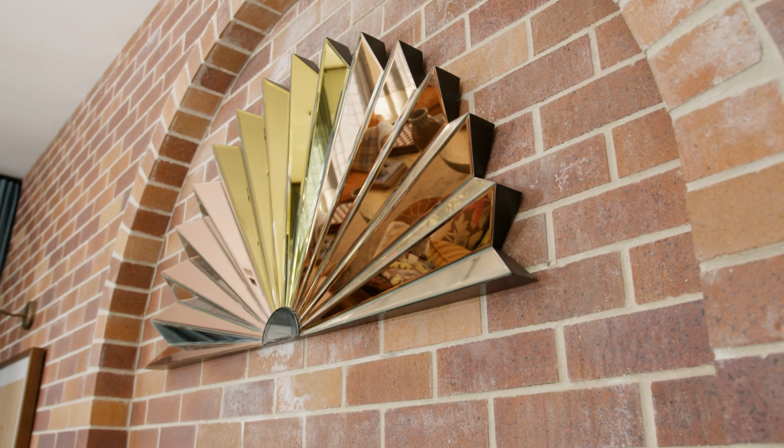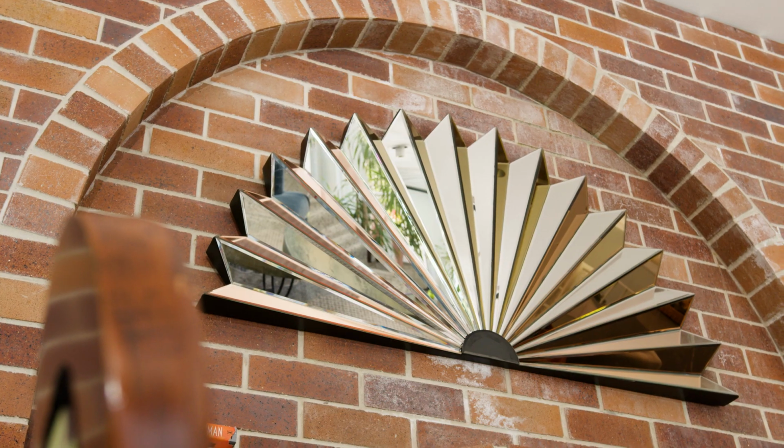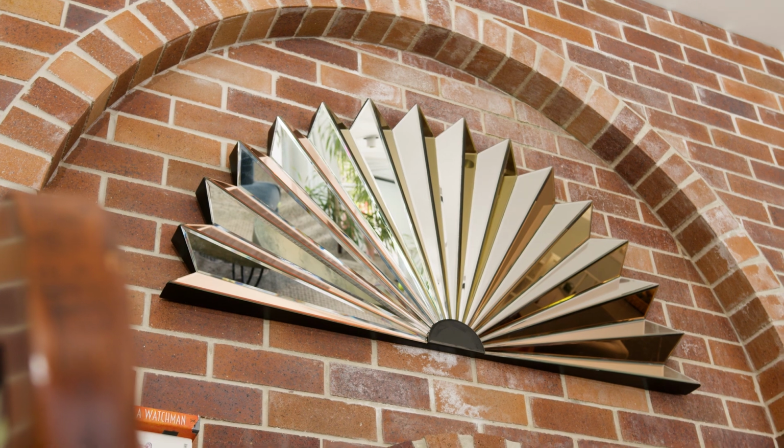important in any space. It took me about 2 years to find something that I loved enough to place above it, which is that beautiful fan mirror from Jardin. There was just nothing else quite like it, and I finally took the plunge, and I'm so happy I did.